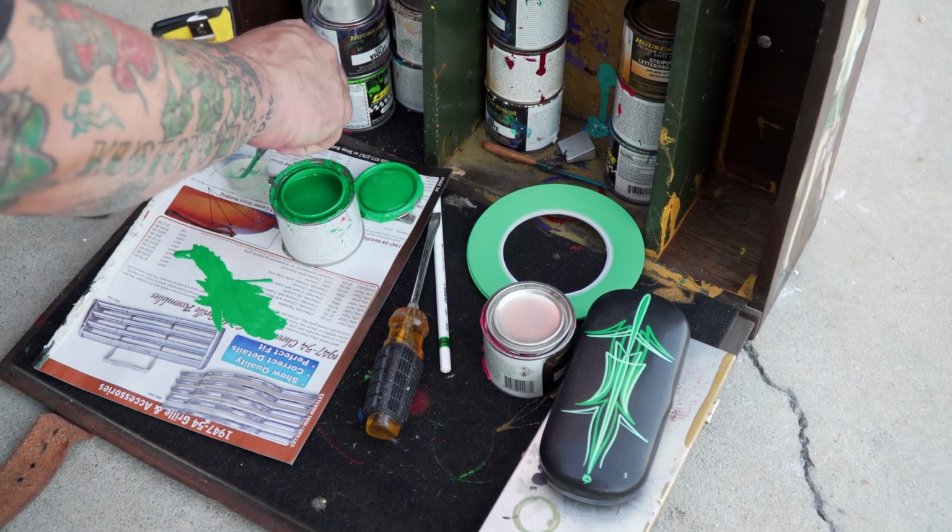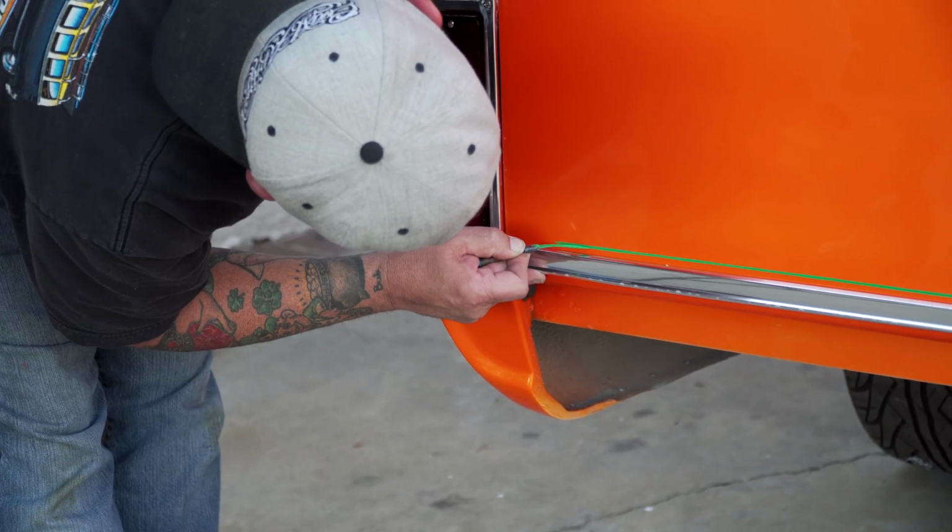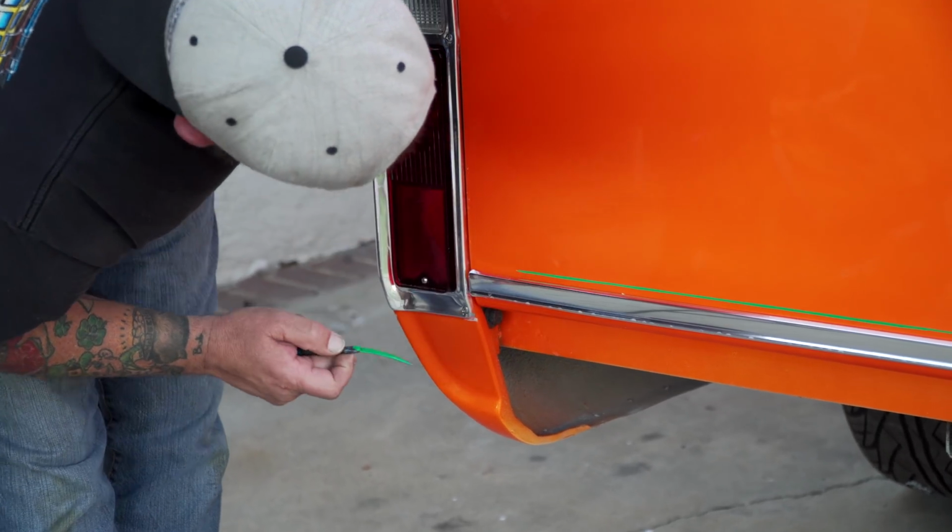Now that it's all cut and buffed, now I get to finally do my pinstriping on it. It's one of my favorite things to do.